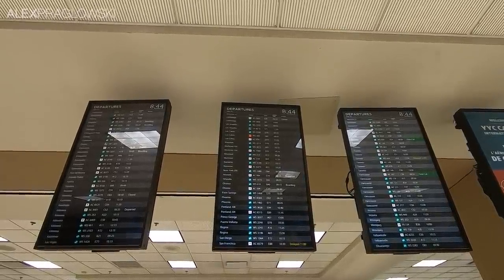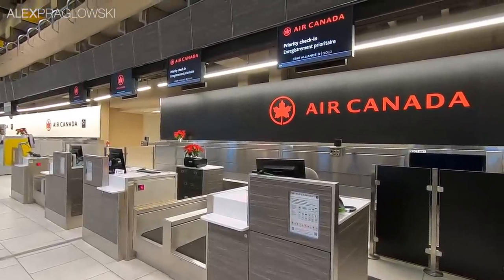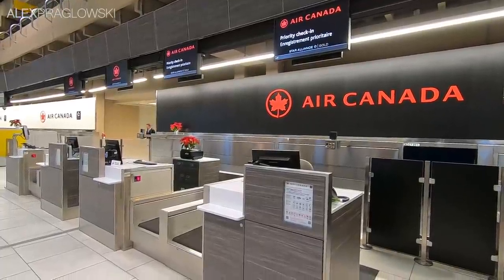This flight was part of a larger trip to the US, and although I've already flown the 767 up front, the price for business class was just a few hundred dollars more than economy. For 4 separate flights connecting through Toronto, it ended up being a pretty good deal.